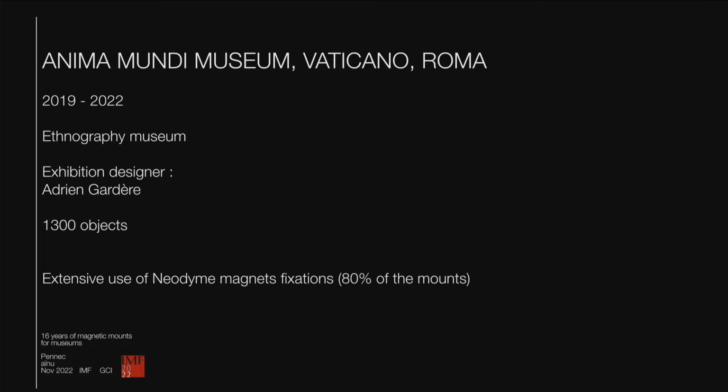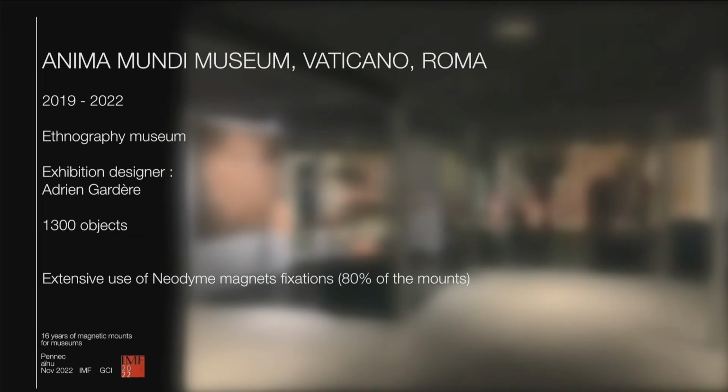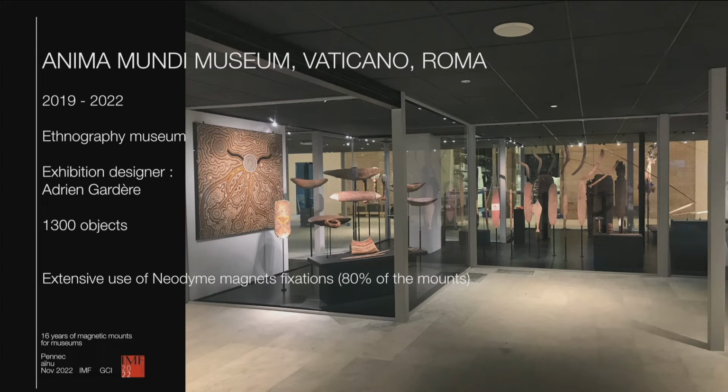The Anima Mundi Museum in the Vaticano is still going on. There's still some part to be opened. It's an ethnography museum. The exhibition designer is Adrien Gardère, and we've been so far working on 1,300 objects. Roughly, but it needs to be counted more precisely, roughly 80% of the mounts are fixed by using magnets in that presentation.